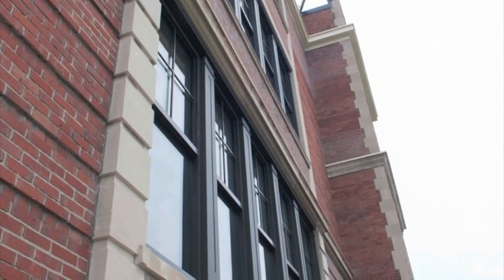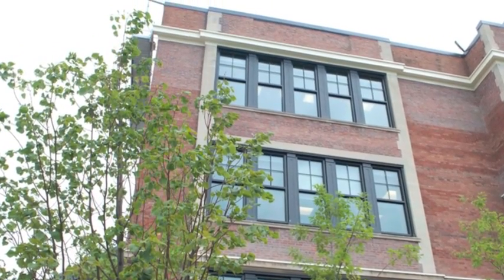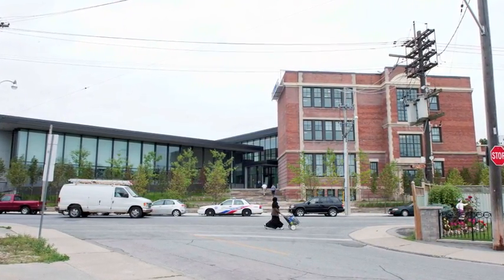So there was a lot of interest in figuring out what could be retained of the existing building, and yet still have a functional, safe, secure, and inviting police facility.